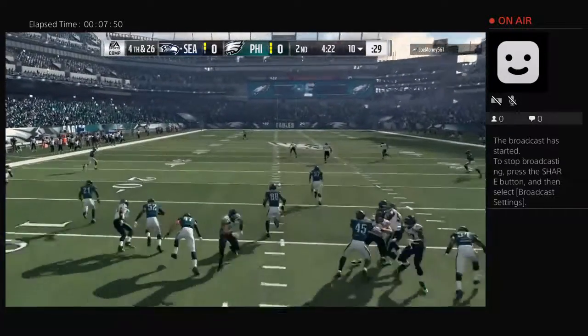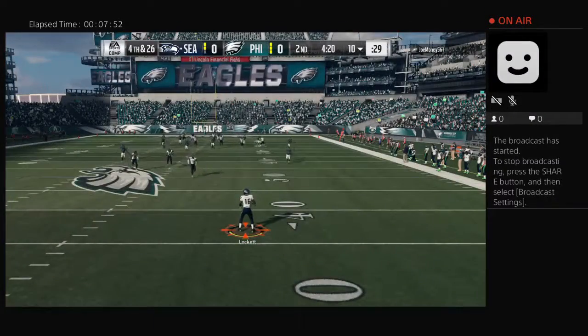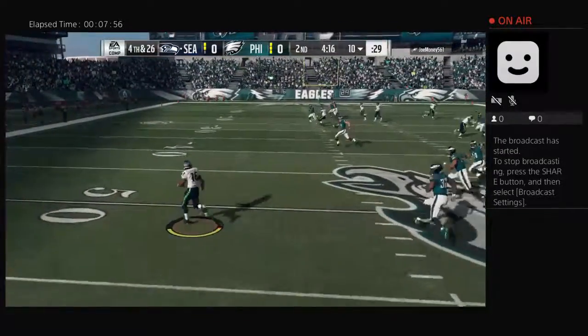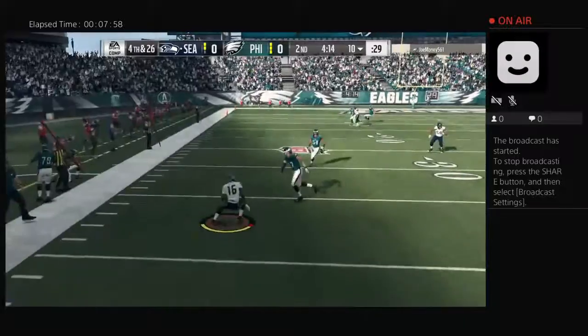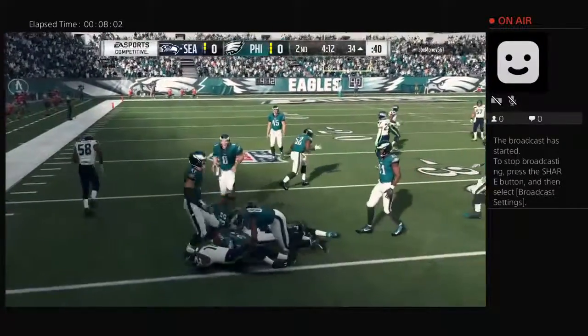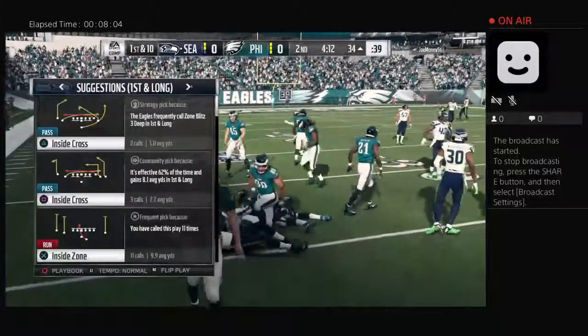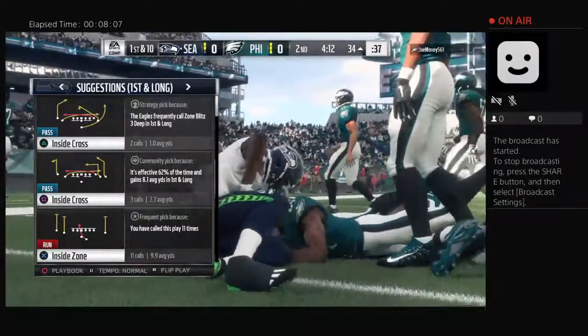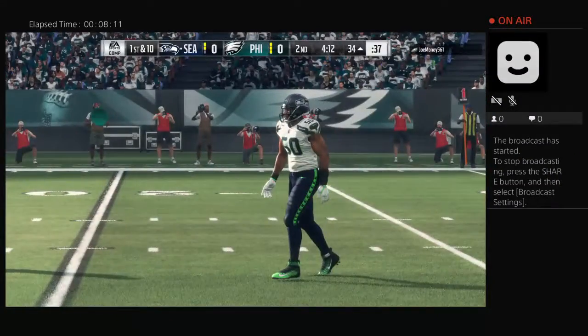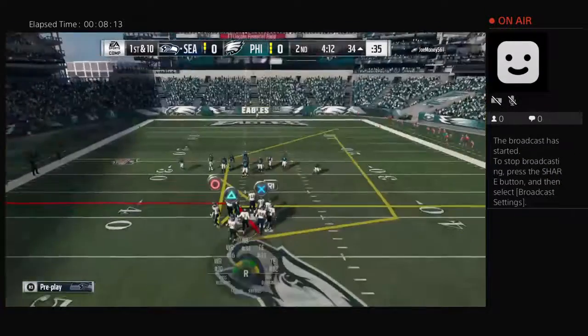Here is the punter Jones as he gets this one away. He will not go down. Have to retake those ankles. Great blocking, nearly sprung him there. 28-yard return. And the Seahawks will have great field position to start this drive. They take over on the short side of the field.